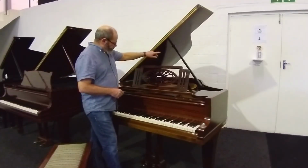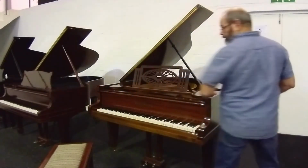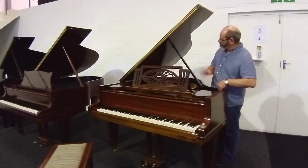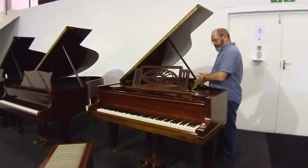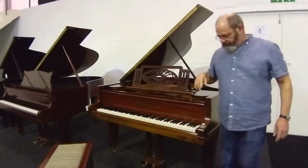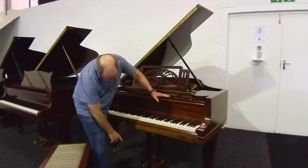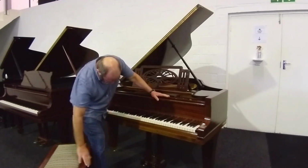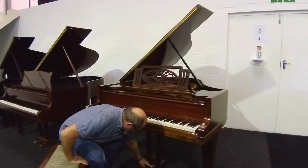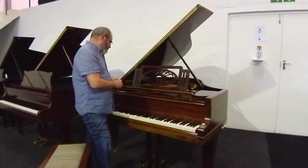Another feature is that the lid prop that holds this up is in a completely different position to where it is on most other pianos, which is here in contact with the lid there. This is the only piano I know of that has this central prop stick. Another feature of authenticity specific to these pianos is this pedal profile, which has this sort of upper part and then this three-faceted pedal. Very nice look and distinctive to them.